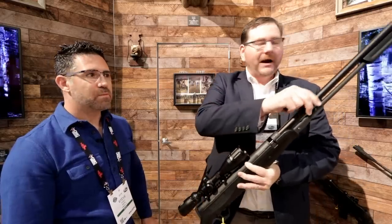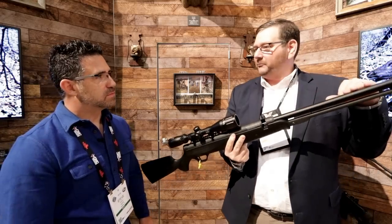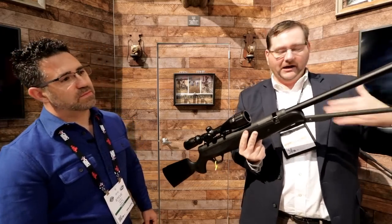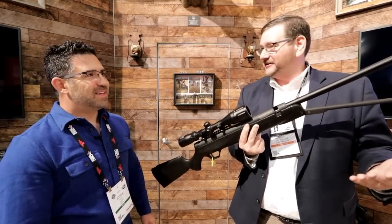Now, we shroud the barrel here, so we are dampening noise. Again, we're an underlever design, so this barrel does not break open, and we've got that fixed barrel accuracy that so many consumers are looking for. It's a simple breakdown, and you'll see we've tried to change the look and the profile to give it a more progressive, modern, really cool look.